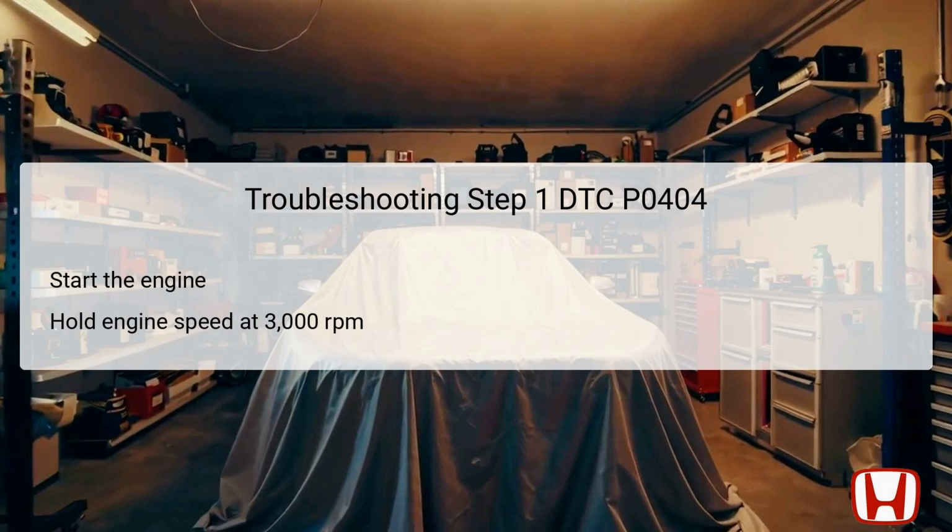For automatic transmission AT vehicles, the gear should be in park or neutral, while manual transmission MT vehicles should also be in neutral. Once this condition is established and maintained until the radiator fan activates, the next step can be initiated. This process establishes a primary baseline for evaluating the behavior of the EGR valve under specific operating conditions.